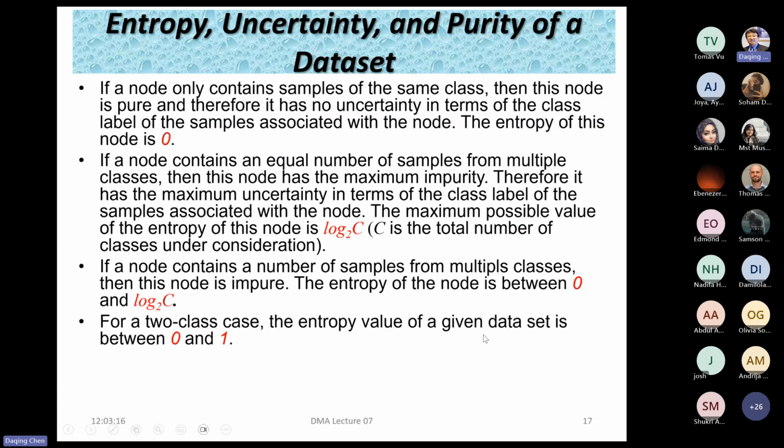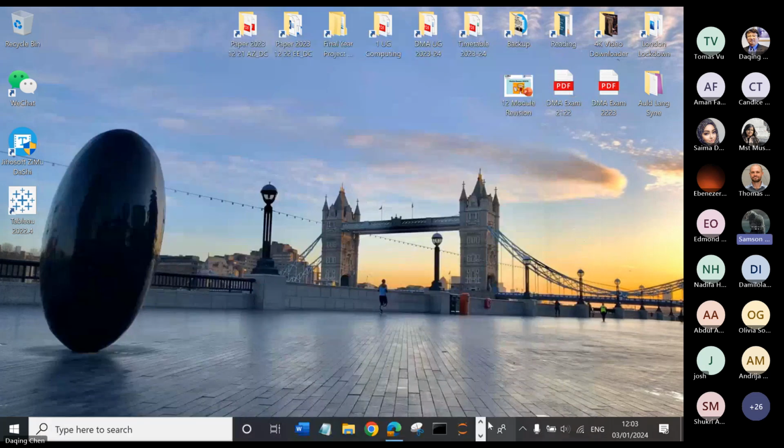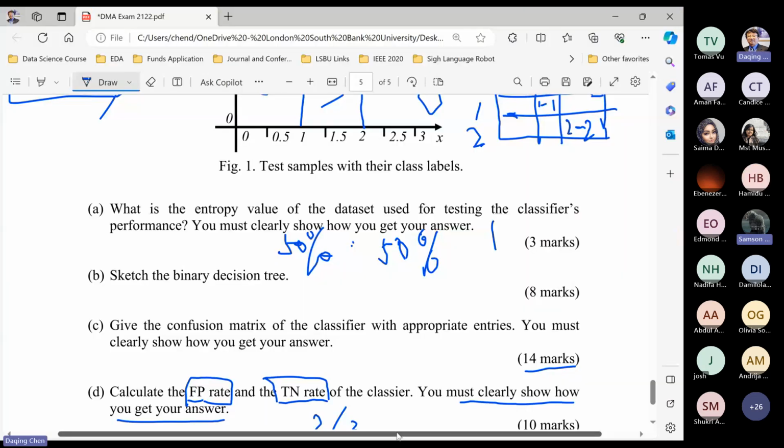The entropy value of a given set is between 0 and 1. The maximum is 1. And in this case, it's 50 to 50, so therefore it takes the maximum value. My question is, what if it's not 50 to 50? Say it's like 40 to 60 or something. In this case, it's 3 to 3. We have 6 samples. So what if we don't have 6 samples? Okay, that's a good question.